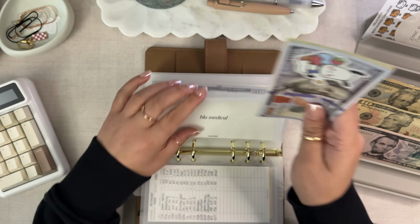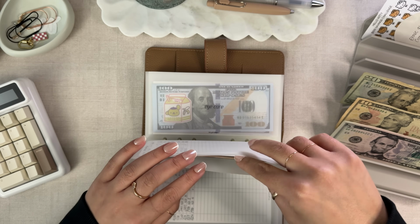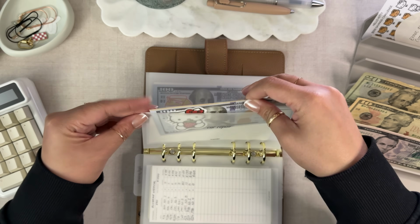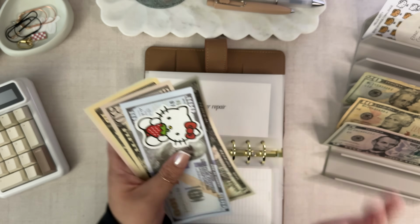So $150. But yeah, my first day was actually really cool. Like I've already been with this company, so a lot of the new hire stuff that I was doing was very familiar to me. So it's not like it was anything that was super brand new.